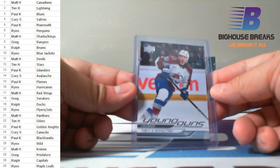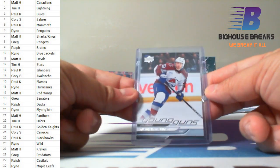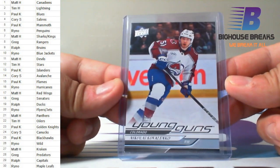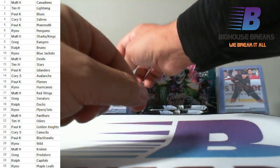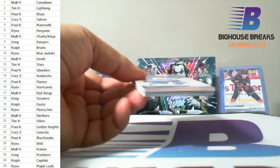Come on. Doesn't like being in that plastic. But Nikolai Kovalenko, there we go. Nice young gun there for Corey. 3 packs to go. They're making us sweat till the end.